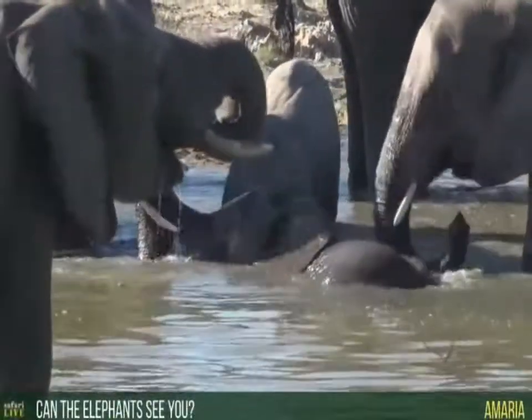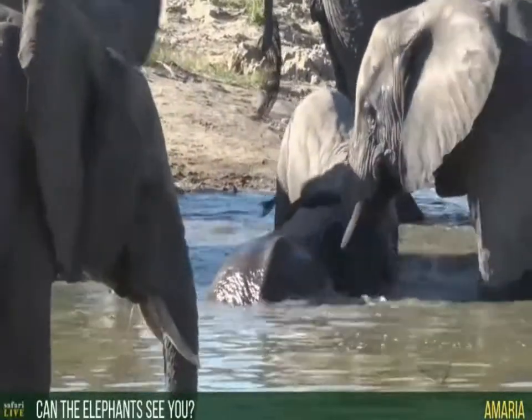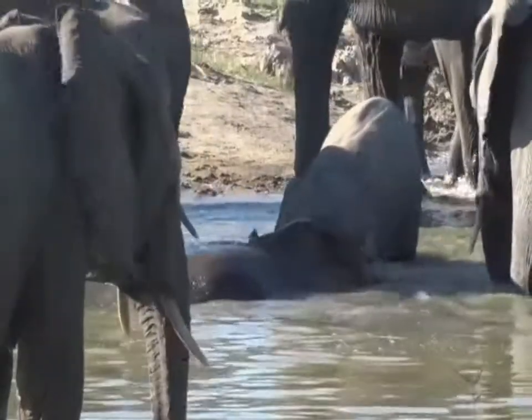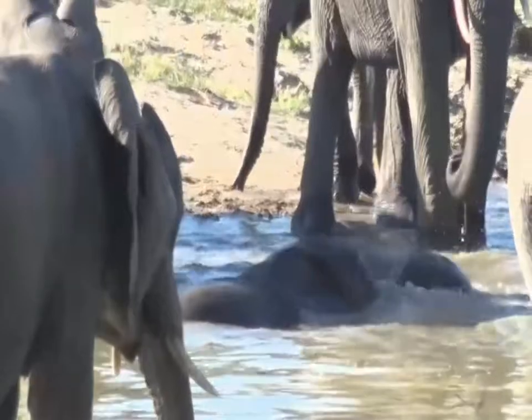Amaria, you want to know if the elephants can see us? Yes, they can definitely see us. But they're not afraid of us, and we're not afraid of them because we see them often, and so they know that we are not to be afraid of. They know that they don't have anything to fear from us.